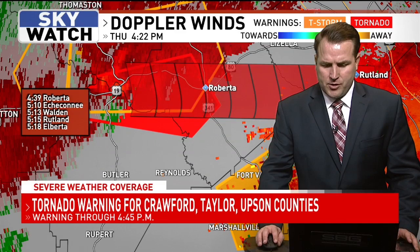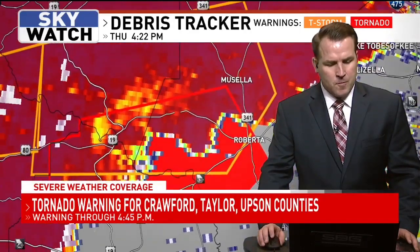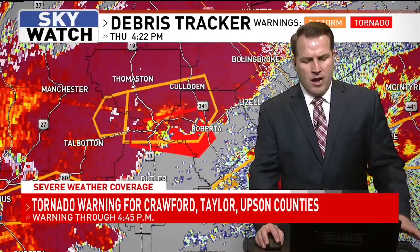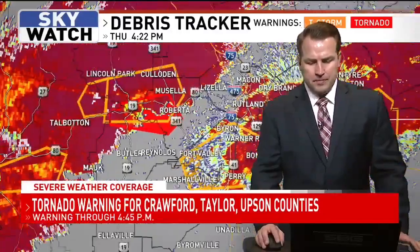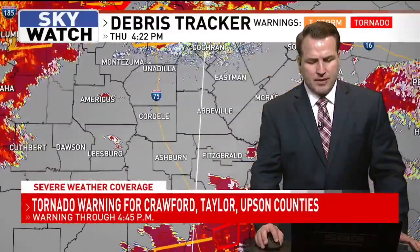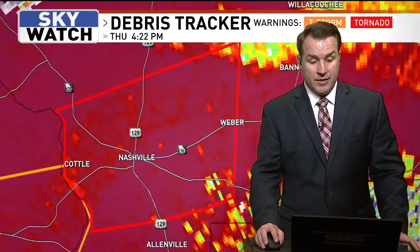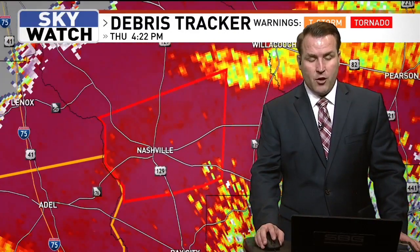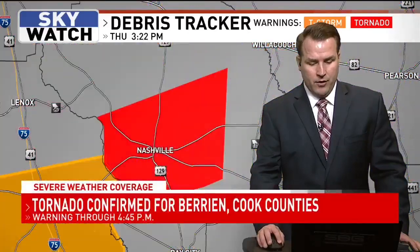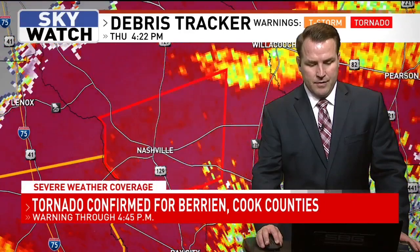And if you've been watching our coverage on Facebook Live, looking at a debris signature, a little muddy, and the further we get away from the radar, we run into those issues, but not nearly as evident as what we had in Southwest Georgia. Speaking of Southwest Georgia, we'll head down there, and we'll take you to the Nashville area, and we love to see this. Correlation coefficient, our debris tracker, not showing anything right now, but earlier showing some clear signs of damage.